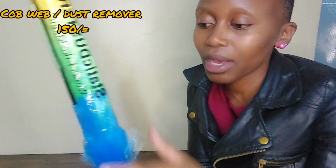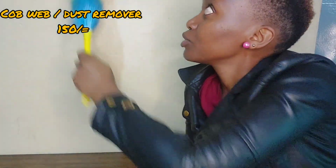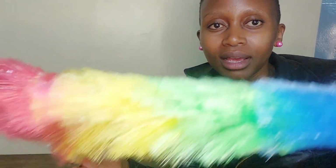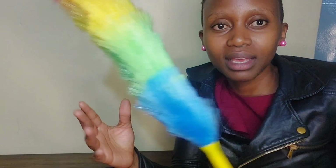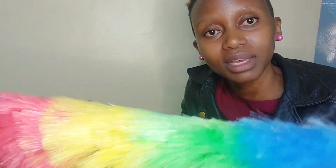So, the other item I've bought is this cobweb wiper. You do like this where there are cobwebs, or you just need to dust somewhere. It was going for 150 Kenya shillings from the Emily's contact. I'm very sure you've seen Emily's contact from the haul. You've seen before me showing you the items I got. Yeah, I bought it at 150 Kenya shillings.